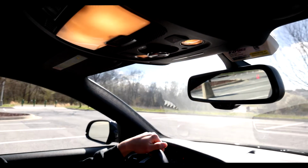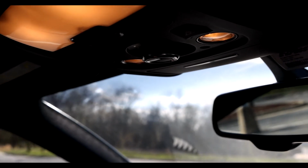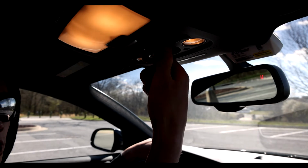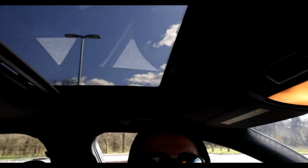Now, like any family sedan should, this car does include a sunroof, and it can be adjusted up here. There's nothing special about this knob. Even your average old Jetta has this console on it. Now, you turn it, and the sunroof opens partially.